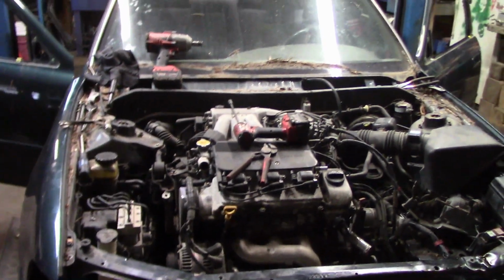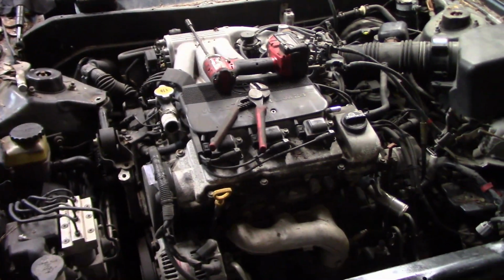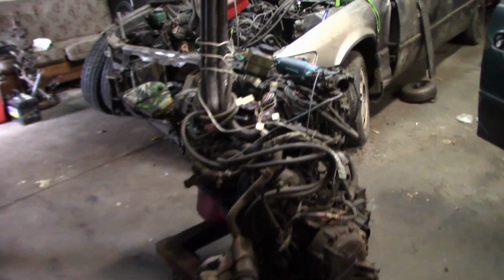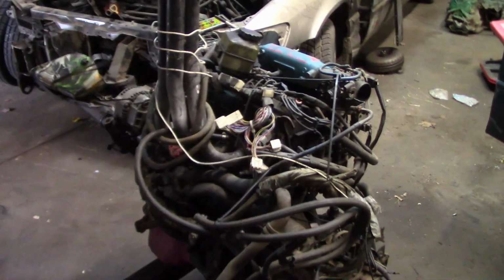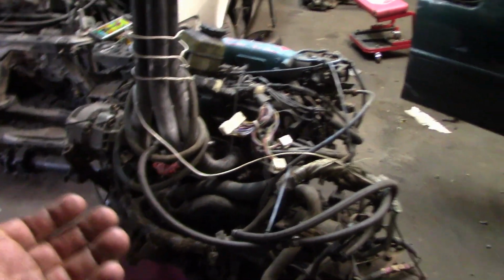So my question is, do I leave the V6 that I know sounds amazing, it runs great, it doesn't skip a beat, or do I put a 4-cylinder in? Now this motor's been through like 9 derbies. That's the problem I'm stuck on right now. Do I do this one or do I do this one?